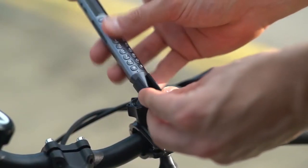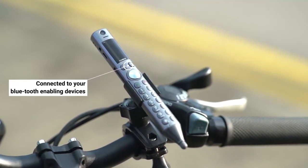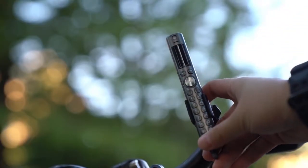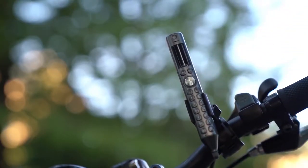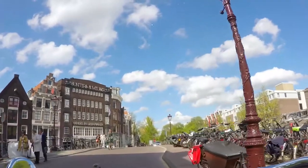On the weekend, break a sweat at the gym with your Zanco S Pen connected to your Bluetooth-enabling devices, or attach it to your bike and go for a ride in the wild. Put the S Pen on video mode to do the scenery justice. Adjust its angle to capture a panorama view of the beautiful places, people, and gifts of nature.